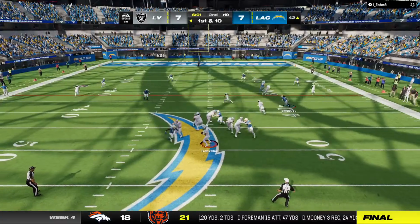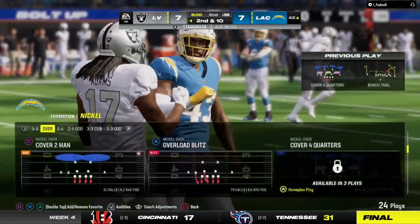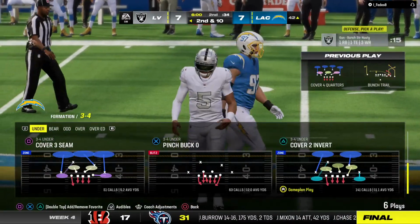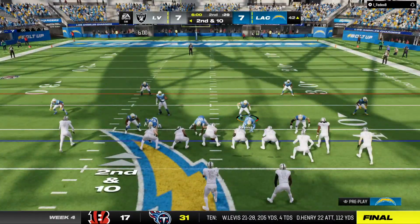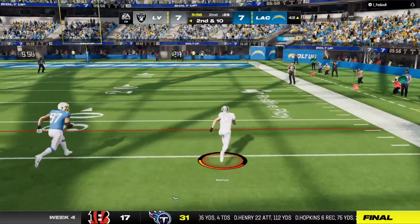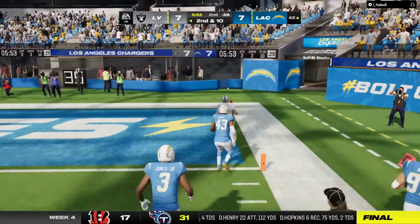Setting to throw on first down is Tua. And he'll be hit as he releases it, and that'll fall incomplete. That certainly appeared to be a play call where they were just trying to make 2nd and short. I think they thought the coverage was off a little bit more than it was. Nice job there pressing up on it and forcing the incompletion.